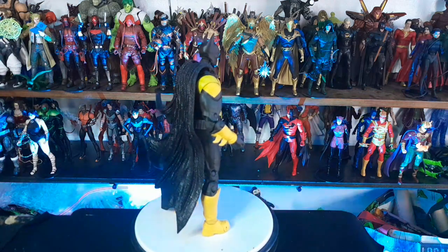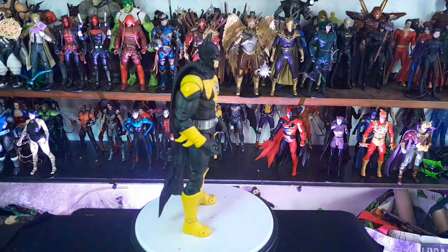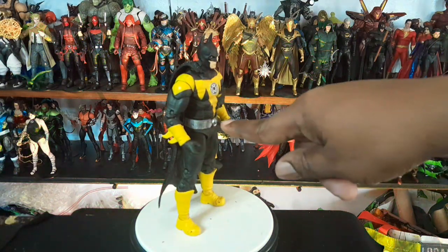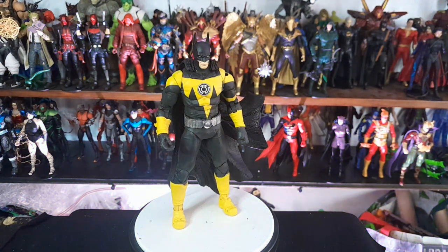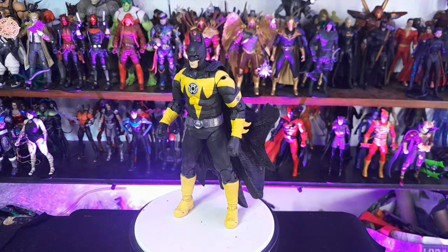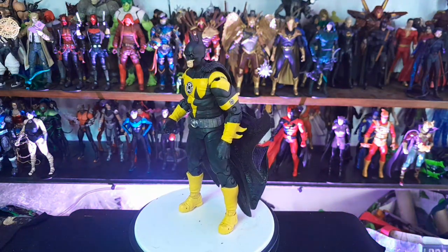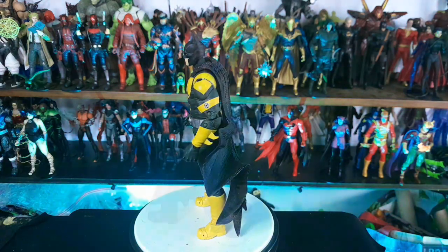Even though it's still a static cape, it's a static cape swept to the left. Love this dude. I didn't have to do much. Like I said, all I had to do was add some yellow to the shoulder rings. I put some chrome, added some silver a little bit. That was it. Great figure. I love it, and I love the story behind it. It's all about that too. Sinestro Corp Batman. All right, number 4.